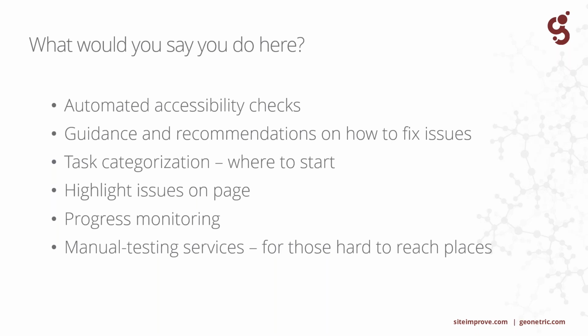We have a very usable platform. We want to give you those highlights of those problems right on the page, so it's putting it in context for you, as well as code-based. So what we're doing is giving you the most direct line in to take a look at what those issues may be. We want to monitor progress. We want to show you when you're making headway. We want to show you that you're reaching compliance goals that the company has set, and the tool has a great set of monitoring functionality as well.